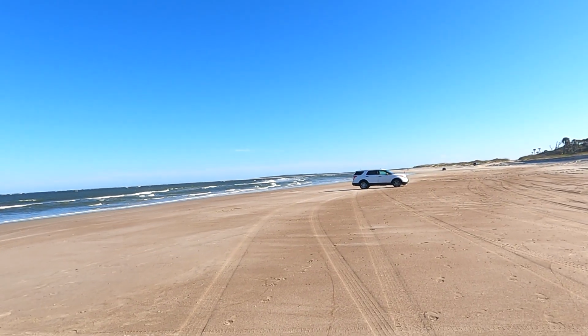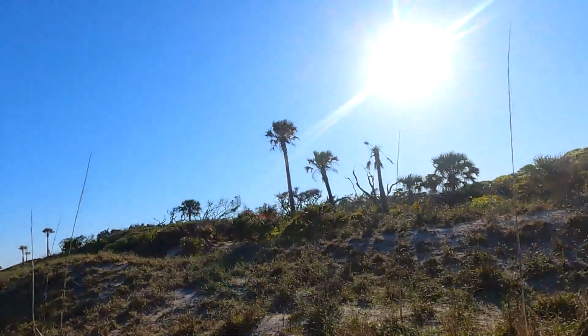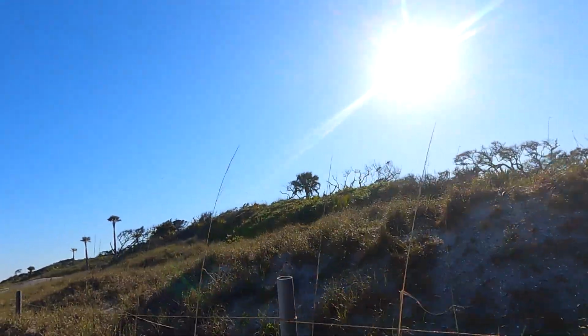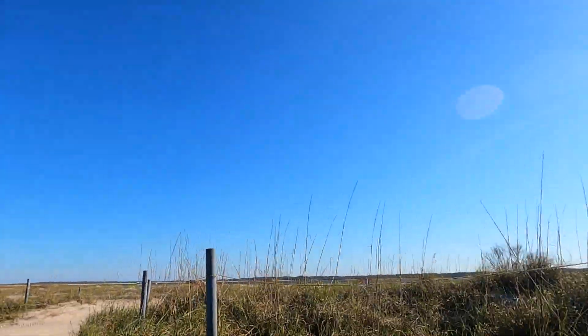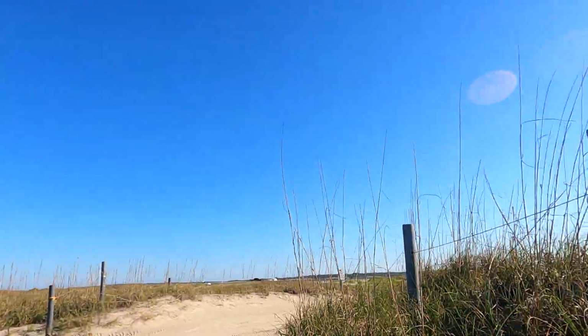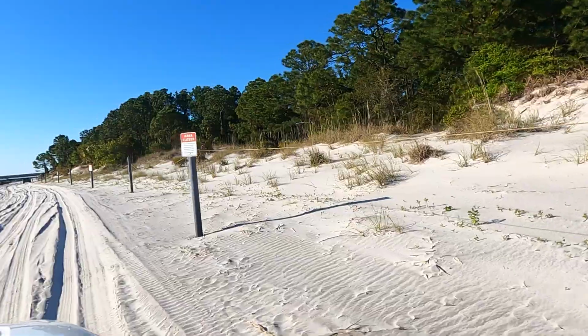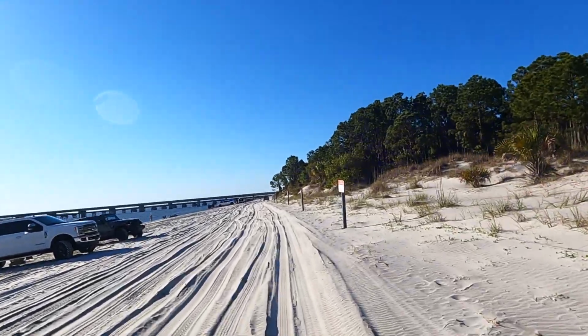And that is it. That is our day here at Amelia Island State Park in Amelia Island, Florida. We'll head back out carefully, making sure we don't get stuck because someone is actually stuck right now, and they do have a 4x4. So you still have to be careful where you're driving on the beach. Regardless, this is such a beautiful drive. Thank you so much for hopping in the SUV along with us and driving the beach with us.